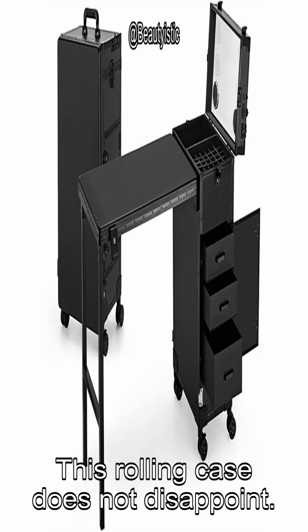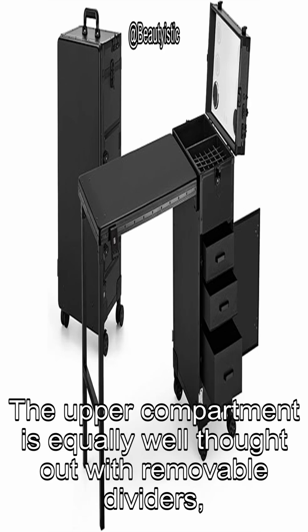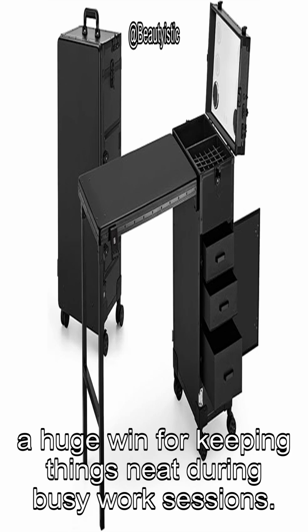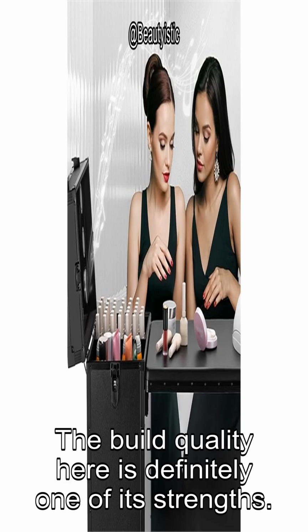Let's talk about the storage. This rolling case does not disappoint. You've got a bottom compartment with 3 drawers that can hold your larger tools like nail dryers and drills. The upper compartment is equally well thought out with removable dividers, perfect for organizing everything from nail polishes to lipsticks and skincare bottles. Everything has its place, and everything stays tidy, a huge win for keeping things neat during busy work sessions.